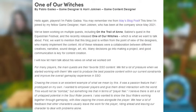Chasing the Crows is an excellent example of what we mean by this. It was a passion feature that I prototyped on my own. I wanted to empower players and give them direct interaction with the world. This would not be combat, but something like that in terms of player feel. But I believe there is still a lot of untapped potential in the Soul Rider powers. I also want to show the Soul Riders working together through gameplay, with Alex zapping the crows alongside the player.